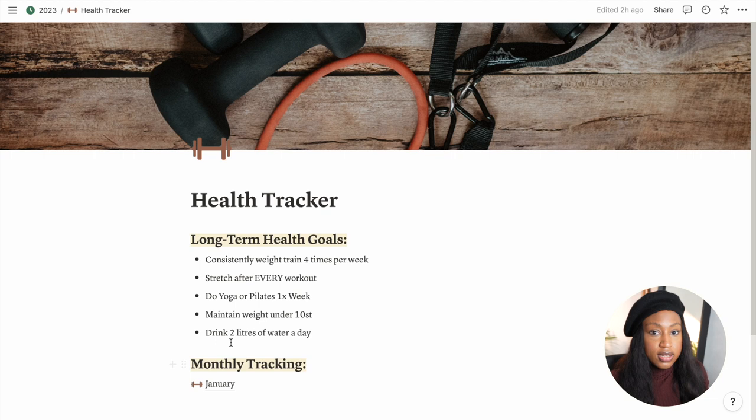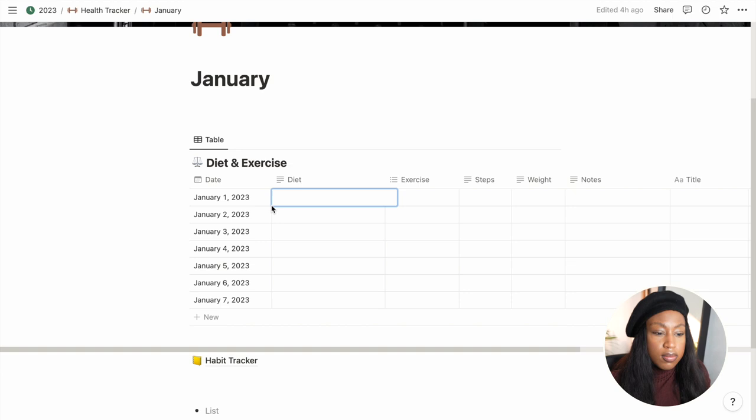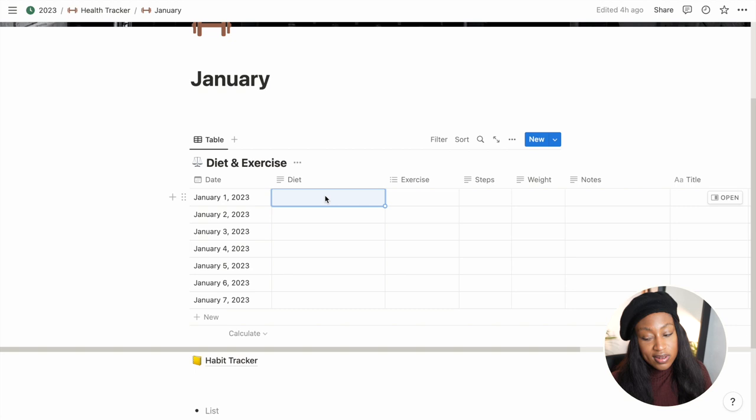But as usual, I like to break things down into months. So I have been using this pretty much most of this year. This is just a place for me to track my overall health, some of the key metrics like diet. I need to see what I'm eating. I'm trying to steer towards certain types of foods and remove myself from others like high sugar and stuff like that. So I don't always fill out the diet section.